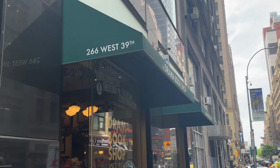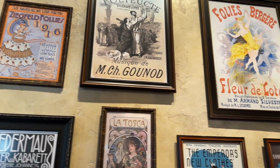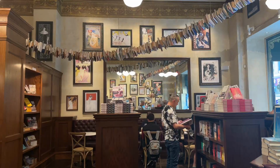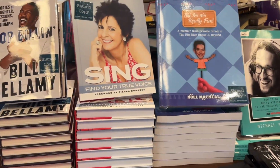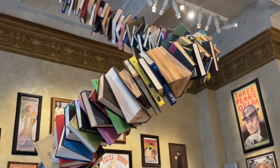Established in 1917, this isn't your average bookshop. This place lives and breathes all things theater. With posters of various Broadway shows greeting you as you enter, here you can find every possible theater book you can imagine. From plays and librettos to books about acting, voice, and auditioning, it is a favorite amongst Broadway professionals, so you never know who you might spot here.